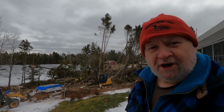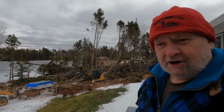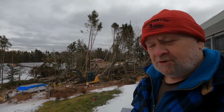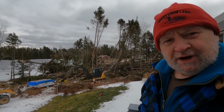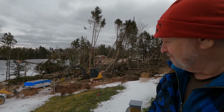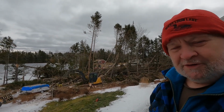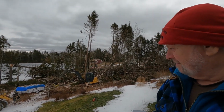These guys aren't wasting time, eh? They arrived early this morning and they started 5 minutes after they were here. The saw was going and they haven't slowed down since, and it's getting on mid-afternoon now. What a difference. By the time they're finished, I'll be able to see right clear through to Sheet Harbour.